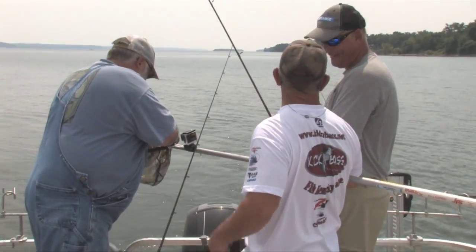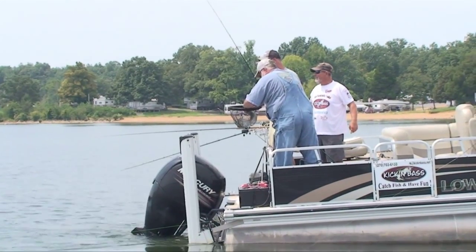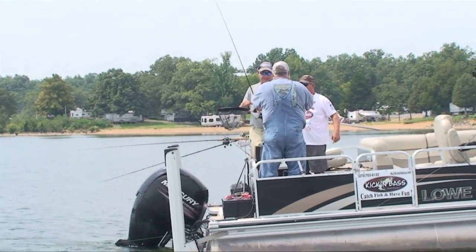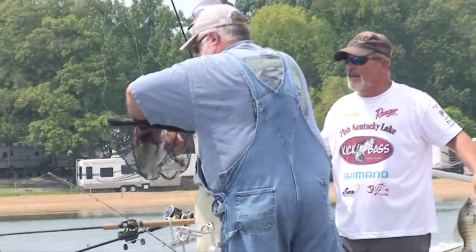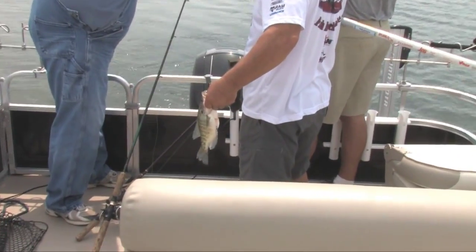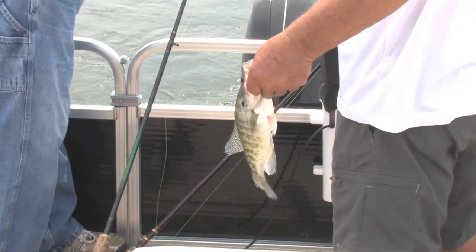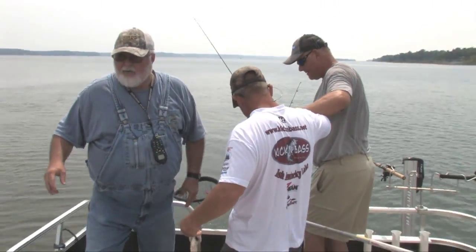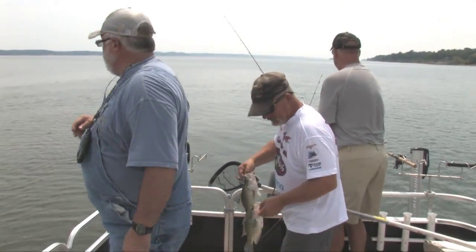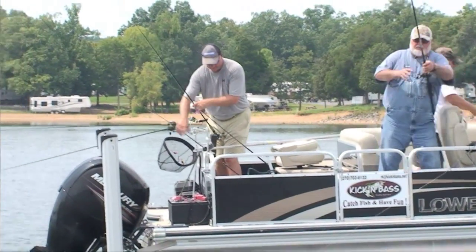Wow. I like that. Yeah, that's pretty. Okay. You want them? Good fish right there. Try to get this net clear. Okay. Like I said, those aren't huge fish, but we're not even having to check them. They're definitely decent keepers.